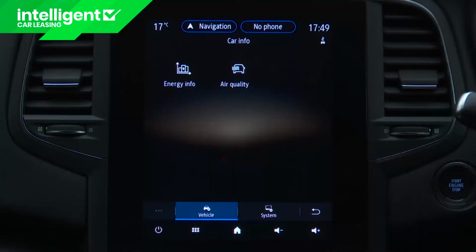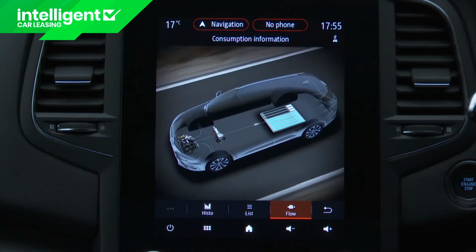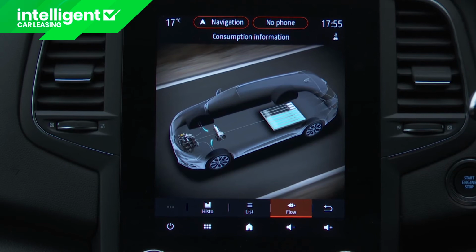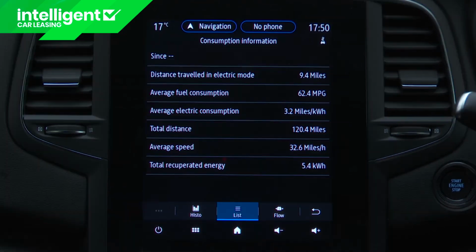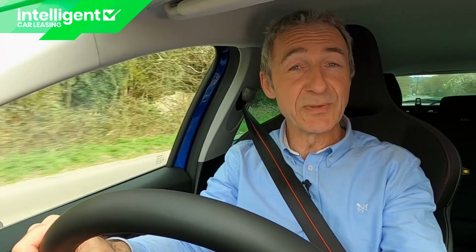Consult the car info section and you'll find an energy info icon, and that takes you to a history graph divided into 15, 10 and 5-minute sections, plus a live graphic so you can see in real time what's happening. There's also a list screen that gives you more useful EV readouts, one for average electric consumption and another for total recuperated energy.